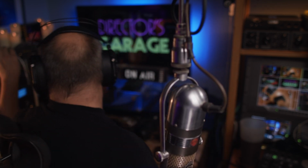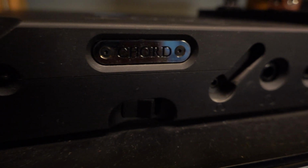And I'm going to try something real quick, and that's, I'm going to play this same track through the Chord TT. Okay, the brightness of the Chord DAC has opened up the top end. The McIntosh is a warmer DAC. This is a more technical, brighter DAC. And this is kind of expanding things. It's giving me the expanse. This is a better pairing.